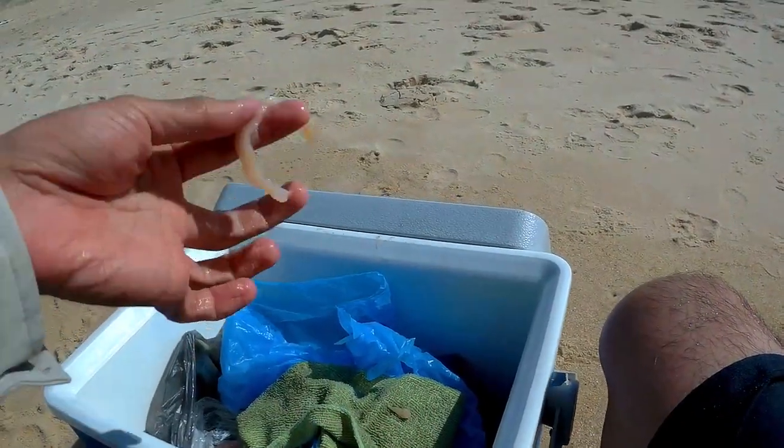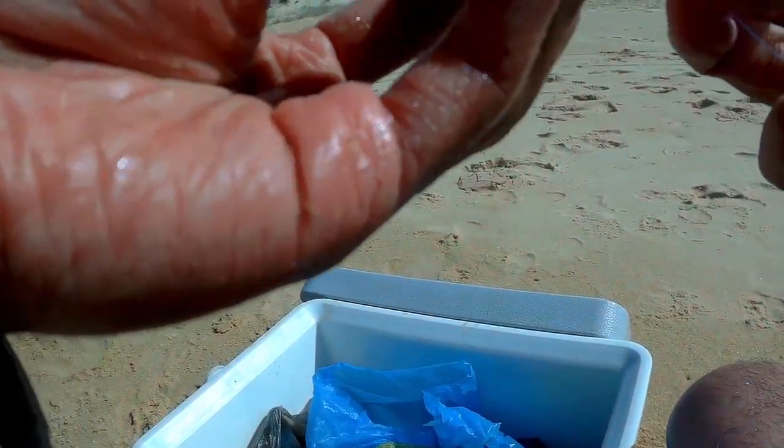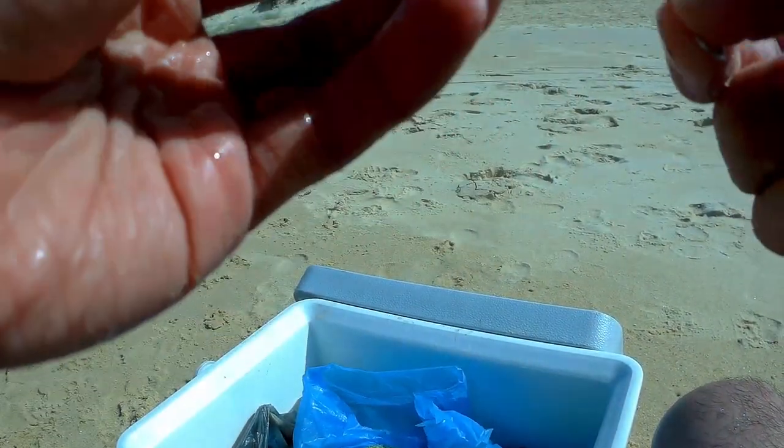Unfortunately, I just ran out of pillies and didn't get any extra hookups. The fish seem to really enjoy them, so I'll have to bring more next time.